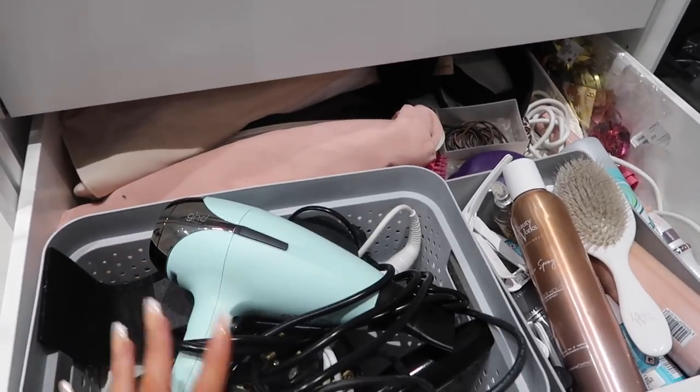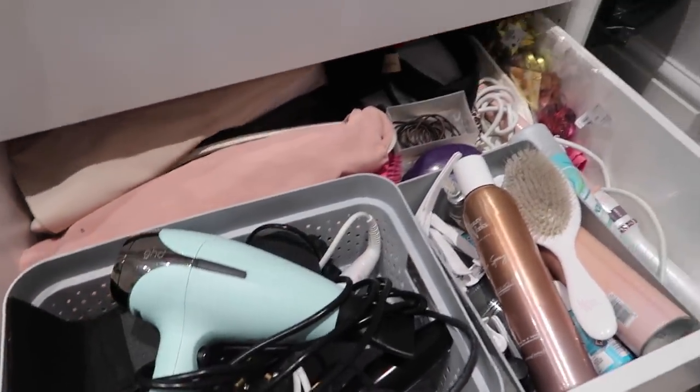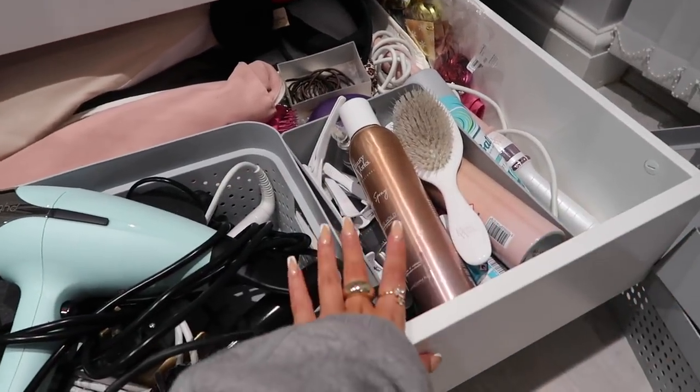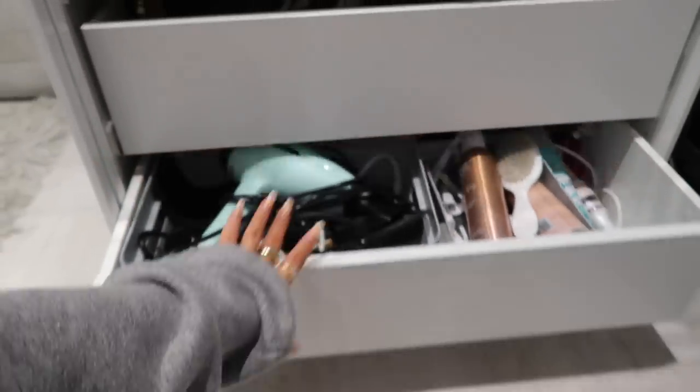Yeah, I feel like it's hard to make a hair drawer look really organized because it is a lot of cabley mess, but this looks so much better. I know where everything is. I know all the hair stuff that I've got. I've chucked out all my empty stuff. There was quite a lot. I'm quite pleased with this drawer actually. So that is done. That was everything for this vlog.